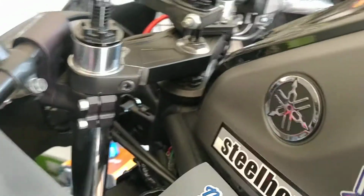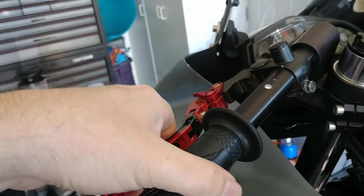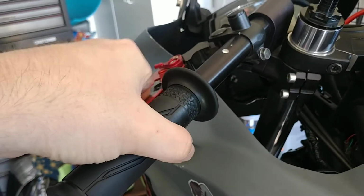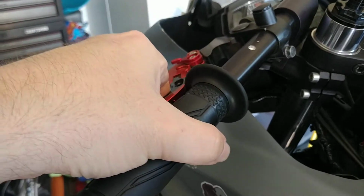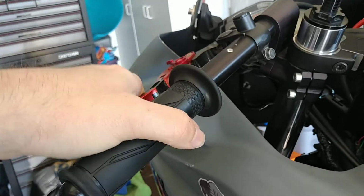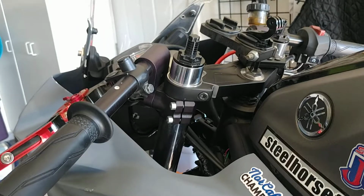Now, on to the next thing I look for: the clutch lever. Does the clutch lever move easily? This one does. What I mean by easily is, does it take a lot of effort to push in? You can adjust it too, but if it kinks or doesn't feel smooth, something's wrong with the lever, and again, that's going to require a mechanic to fix it.